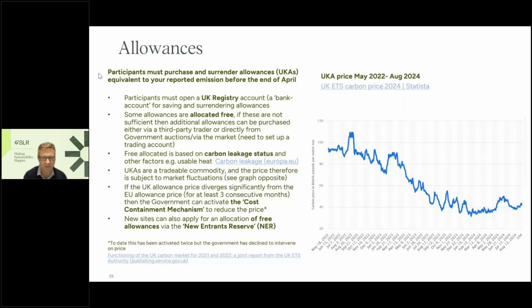And more recently, the EU price has been higher than the UK, so we've actually been lower than the EU allowance price anyway, and certainly for the last, I believe, 12 to 18 months, that's generally been the trend.